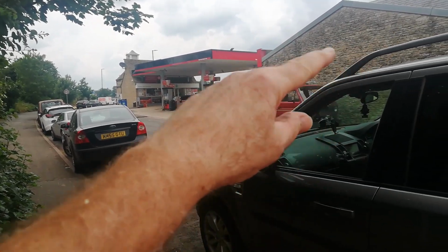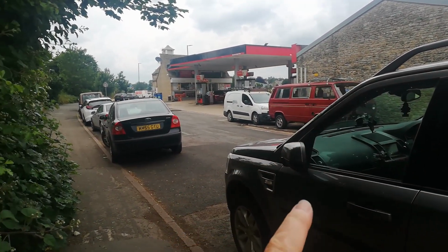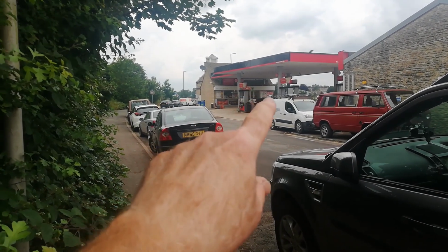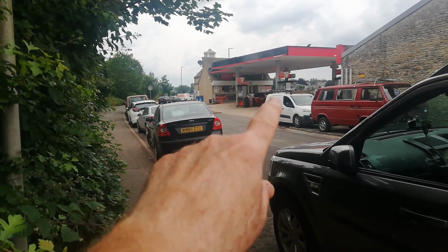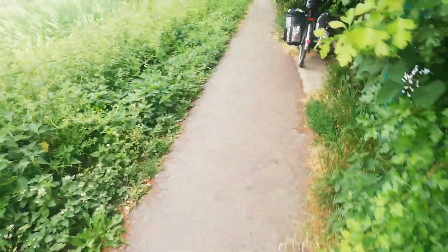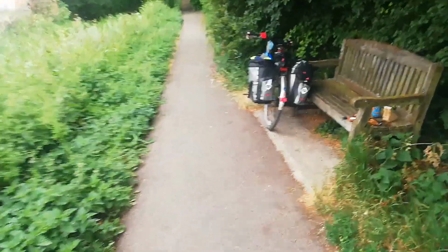Once I joined the main road, I came down there and I knew I was turning off that way soon. It'd be a left in my direction. And I just thought, gosh, I'm suddenly hungry. And I remembered that Spar there from a previous ride. So I went in there, got some lunch. I found a little seat down here. I suddenly realised it's gone 2 o'clock. No wonder I'm a bit peckish.